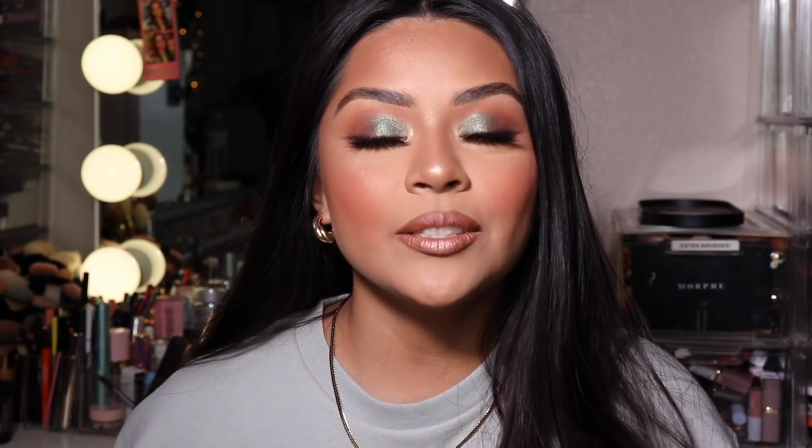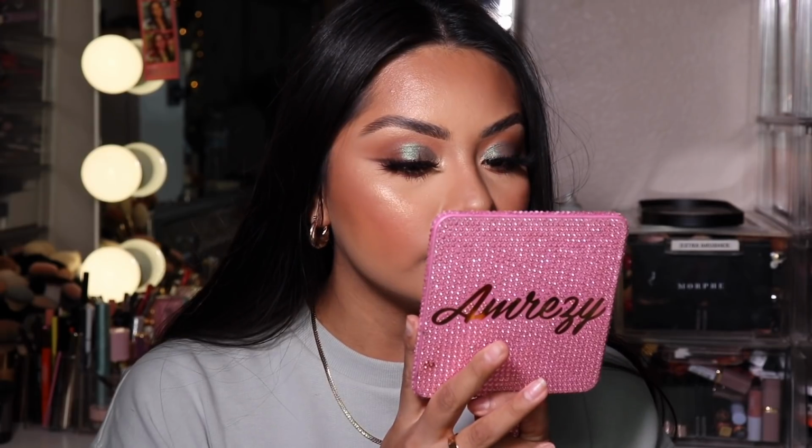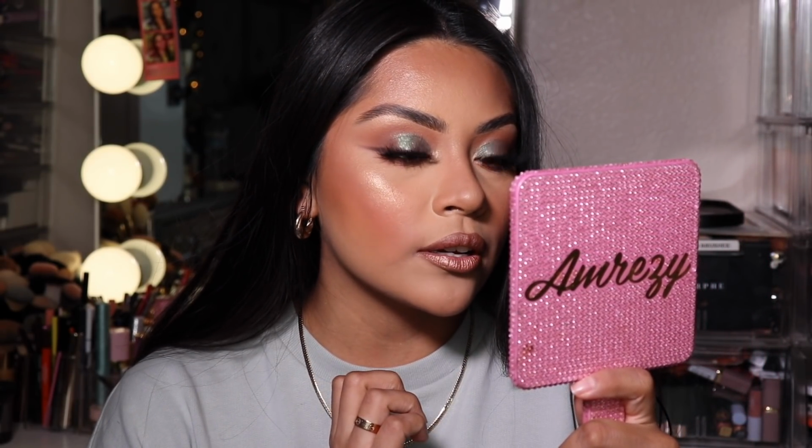Alright guys, so that is pretty much it for this look. I really loved how this look turned out. It's super different, especially the lips, and I'm just super obsessed with the lips, honestly. The eyes too, and the foundation, how it's wearing right now, it's insane. I just want to stare at my skin, how flawless it looks and how glowy my skin looks right now.